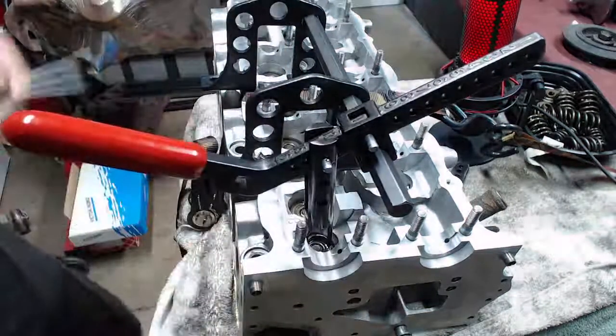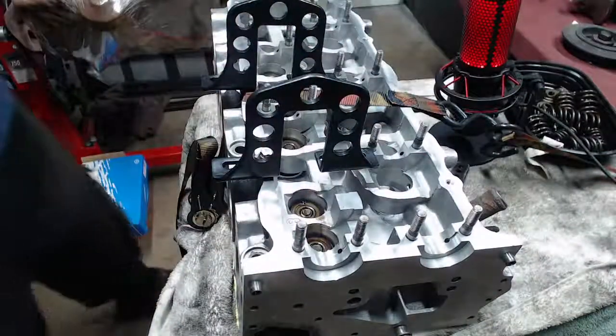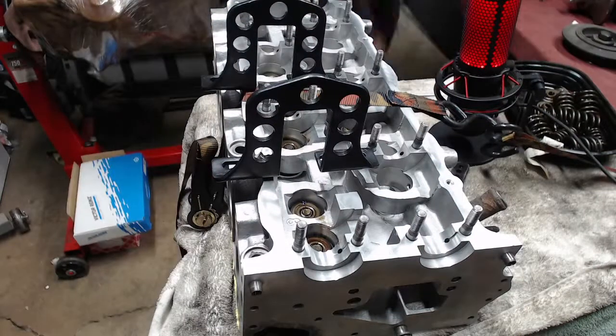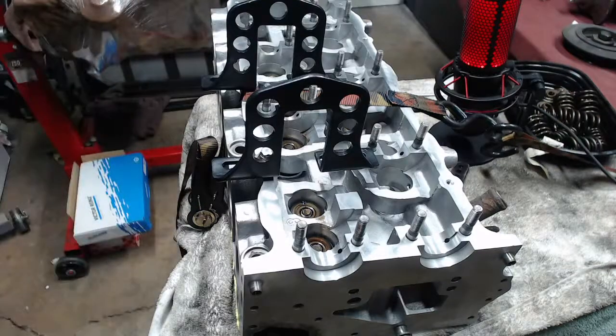There we go. Woo! We got 6 valves done. Oh man, what a relief. All right. Sorry for being so quiet, but I had to meditate on that one. Full focus.